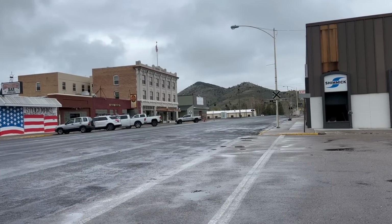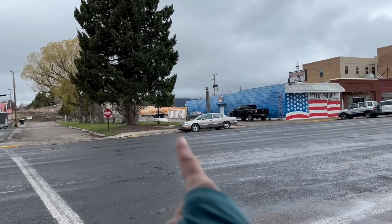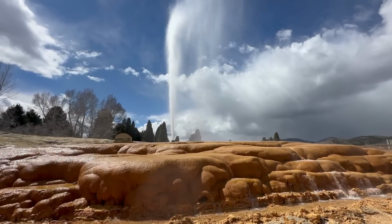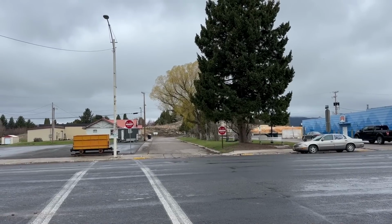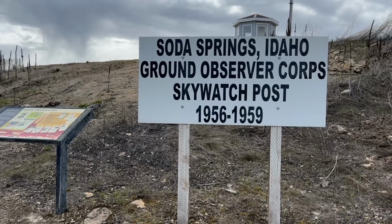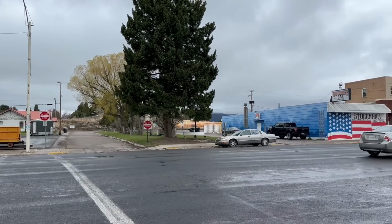We're now at the corner of 1st and Main, and if you look over here, off in the distance, you can see their captive geyser, or where their captive geyser is, that I showed you earlier in the video. And then down this little alleyway where you see the do not enter signs, off in the distance there, you'll find the shack, or that little observation building that they used back in the 1950s.